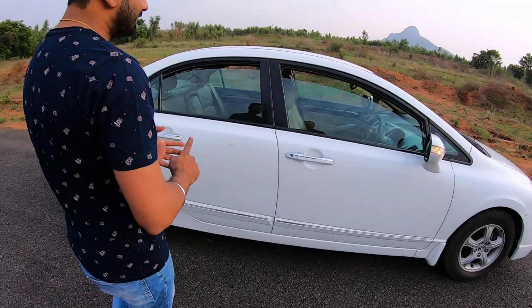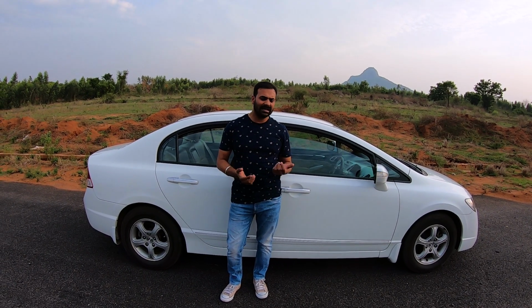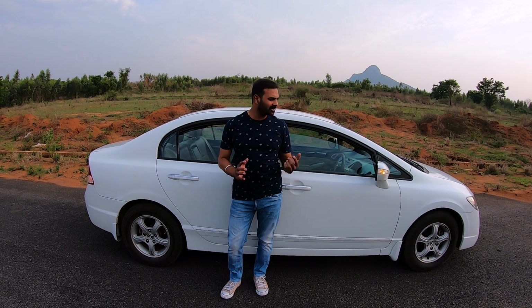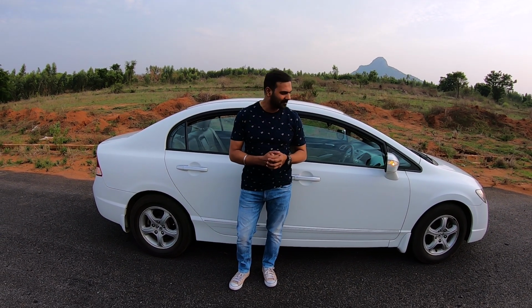And one more thing that this car had was EBD, electronic brake force distribution. I'm not sure if many cars had it back then, but this car had it. It had ABS, and it had all 4 disc brakes. So this was one of the factors that we were so sure of on buying this car.